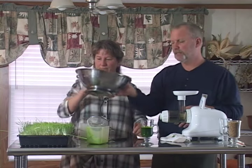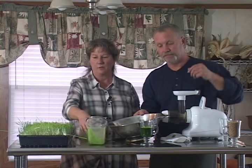You said that you could get another cutting off of this? We can. We can just keep this watered, and it'll grow up. I'll probably take it outside for a couple hours every day if the sun is shining, and it'll grow faster and be healthier. What about when we're done? Can we replant this and grow on it again?